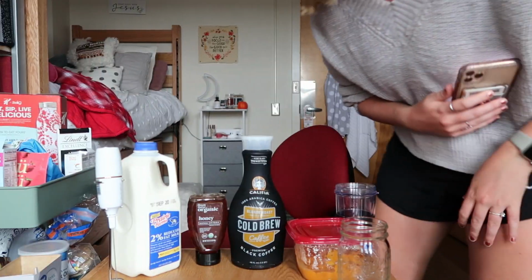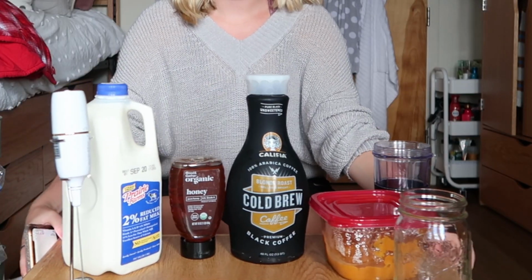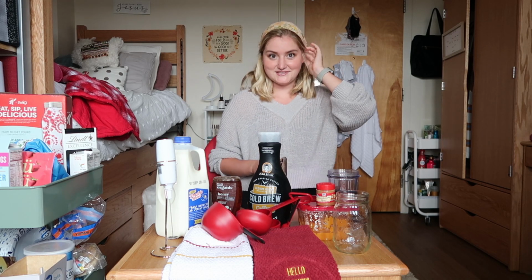I think I also will be using honey for this video, just as a sweetener. There might be something else I'm forgetting, but I will definitely explain it in more detail when we do it. So I'm gonna go ahead and set up for this recipe, and we're just gonna get right into it. This is gonna be interesting.